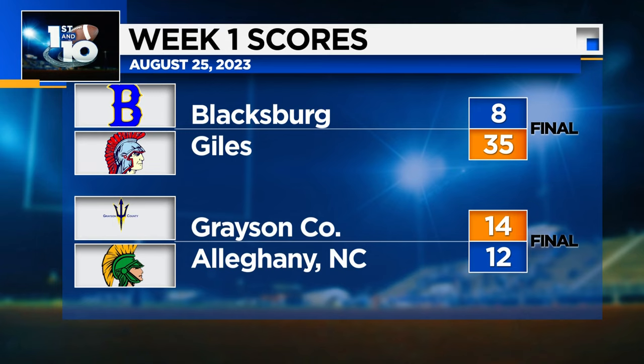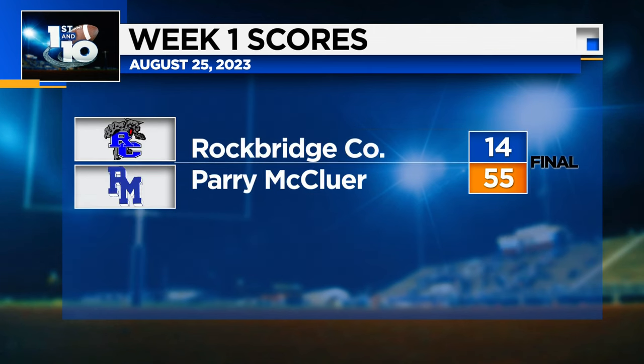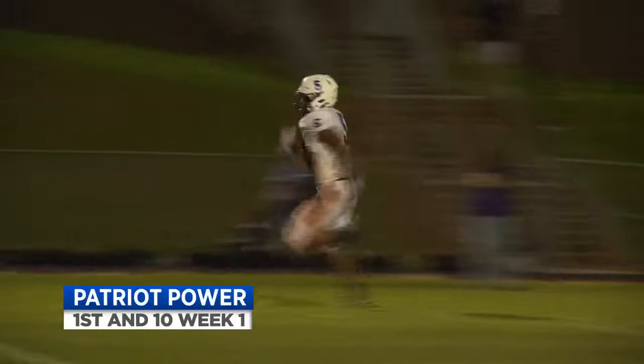Meantime, Grayson County 14-12. And Craig County 34-6 over Bland. And as you can see, Fort Chiswell 14-12 over Rural Retreat. Big rivalry game goes to Parry McCluer 55-14. Don't mess with the bull, folks, or, you know, you get the horns. We'll see if the Patriots or the Bees were doing the damage tonight when we come back.